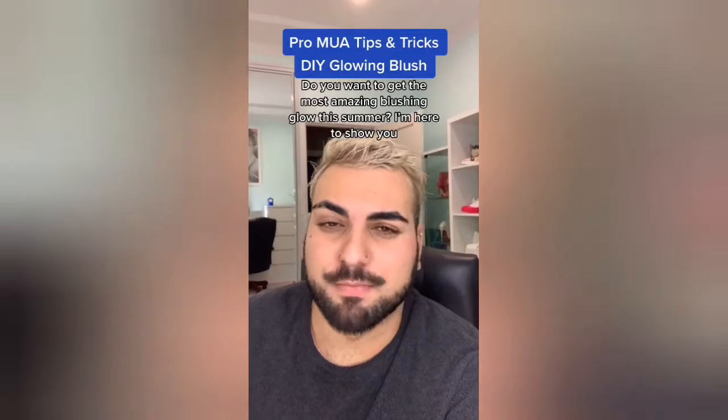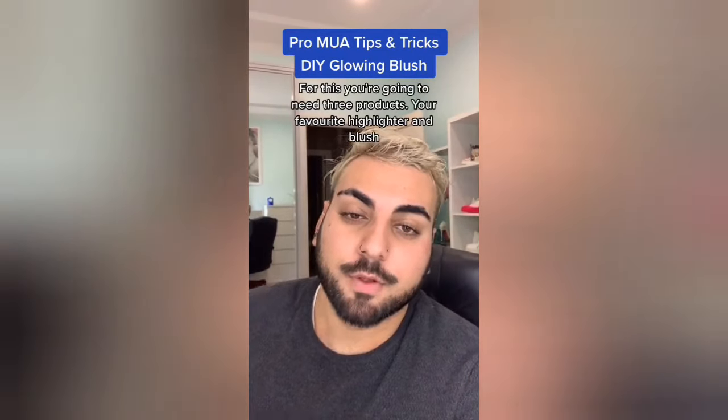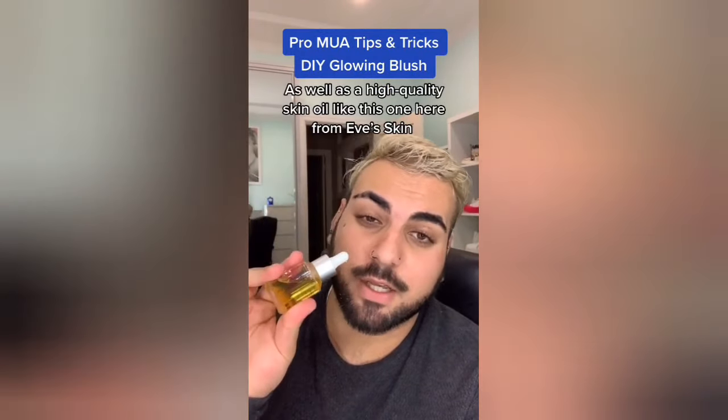Okay, like what? Do you want to get the most amazing blushing glow this summer? I'm going to show you. For this, you're going to need three products. Your favorite highlighter and blush, as well as a high quality skin oil like this one here from Eve Skin.